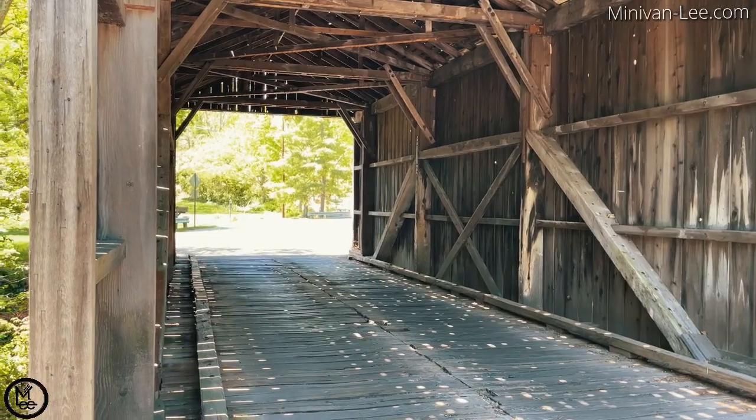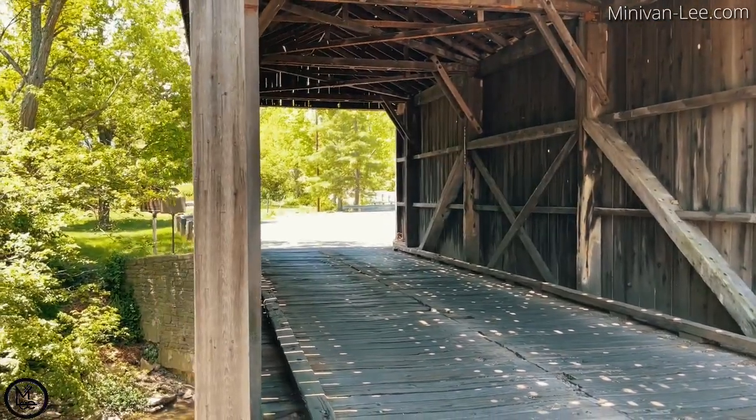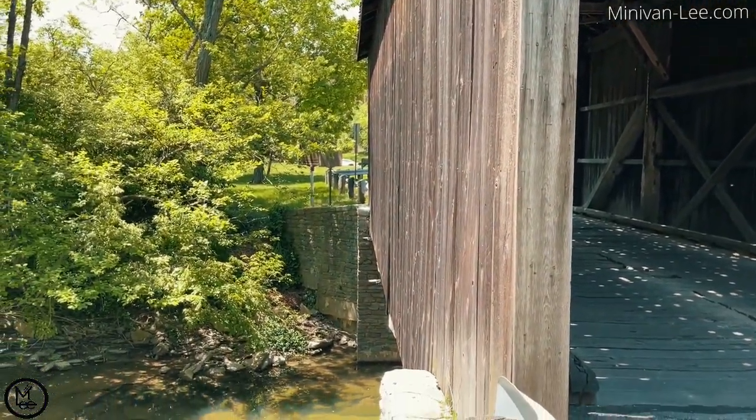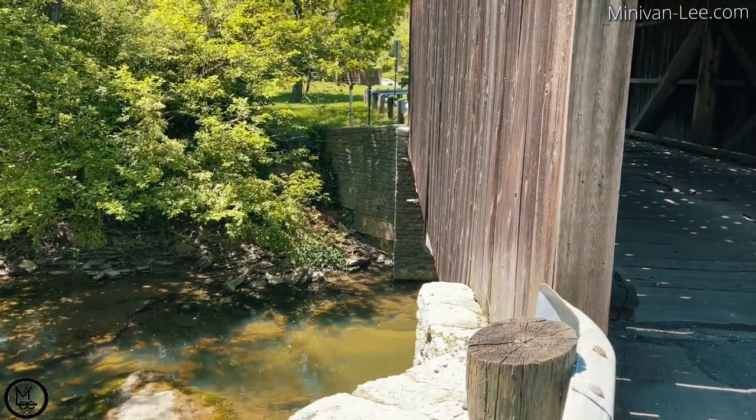This bridge is maintained well because there's a residential area here that uses it every day.